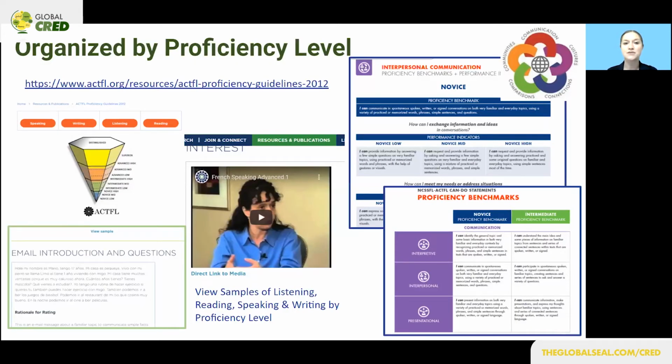Actual proficiency guidelines are organized by proficiency level. They have can-do statements and different benchmarks that you can see, so you can really identify where you might be on the continuum even before you start preparing for your exam. It's a really great idea to go to the ACTFL website and look at different samples of listening, reading, speaking, and writing for proficiency level. So if you are shooting for an intermediate high or an advanced low, you might start there and just see what that looks like. And if you're not quite there yet, see how you can make yourself a goal to get your language skills there.